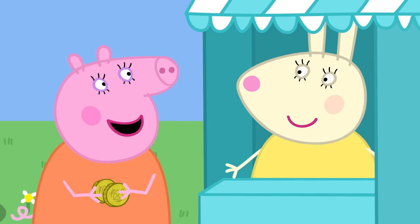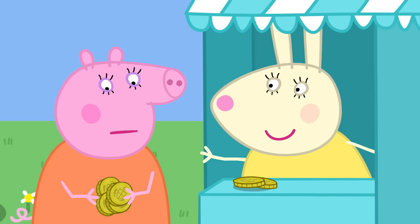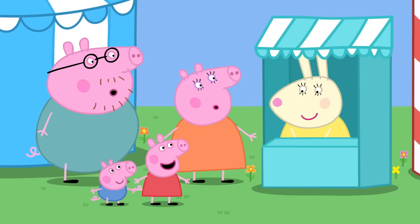To enter the fun house, Mummy Pig must buy tokens from Miss Rabbit. But the tokens cost more coins than Mummy Pig thought. Oh. Thank you, Mummy Pig. Right this way. Hooray!